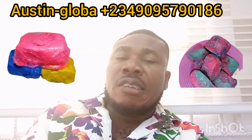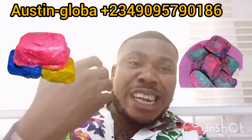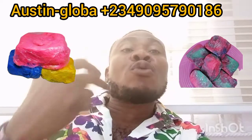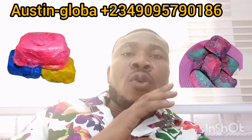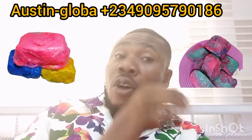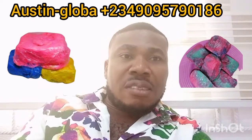So please have this in mind. It's very good in formulation. When you're formulating soap, it's very good. Make sure you put it. It works a lot. As for working, it works a lot. So from henceforth, when you want to use it, always have all I've said in mind. It's good, but it has a limit.